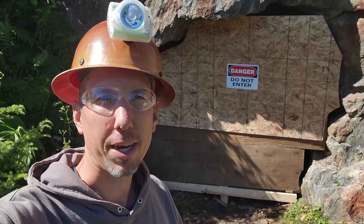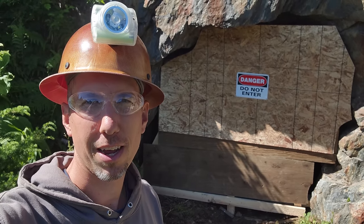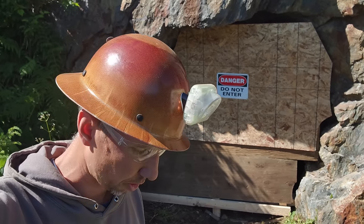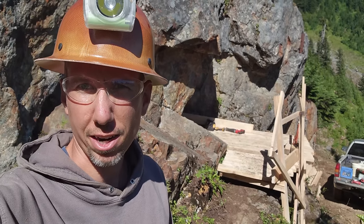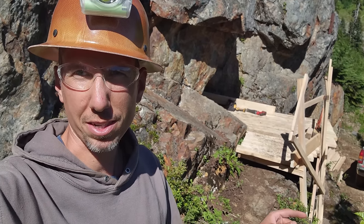I've already started work on the next morning. I got our first portal finished off there. Got it all closed up so no one's gonna wander in there. And I've worked a little bit more on our deck here. Added some additional handrail, some stuff like that, cross pieces down here.